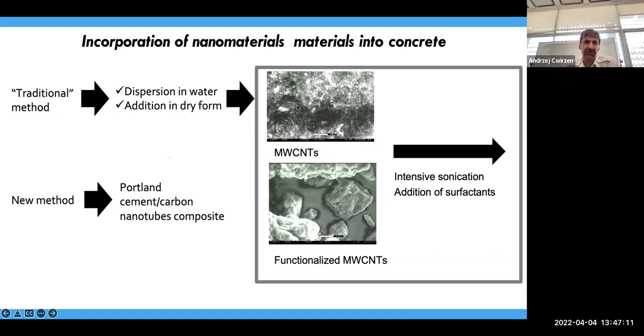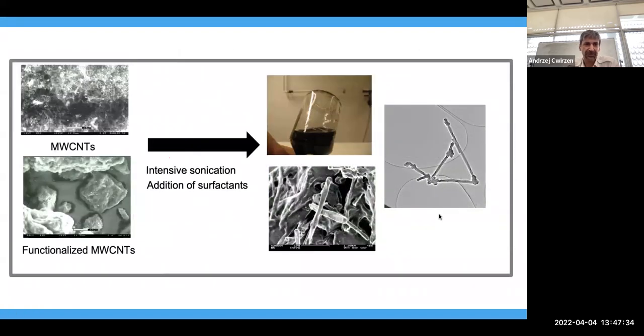In the traditional method, for example, here you see multi-wall carbon nanotubes. These are the same nanotubes after functionalization. The difference you see is the huge agglomeration. What you actually get are quite tightly packed particles. Now if you try to mix those with water, you can imagine there will be a problem with dispersion. So normally you use intensive sonication and add some surfactants. If you do it properly, you can wrap those carbon nanotubes in the surfactants and make a very stable suspension. If it's done properly, you can really separate them into single nanotubes.